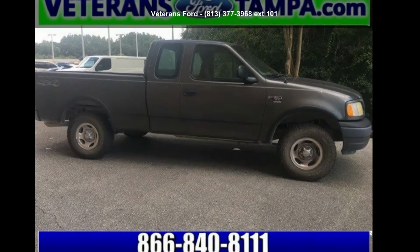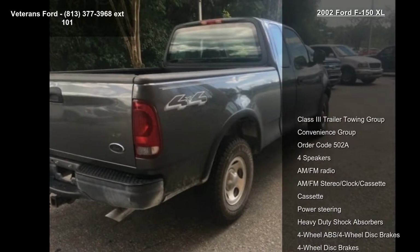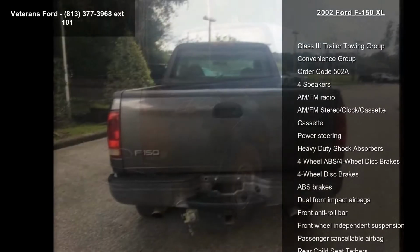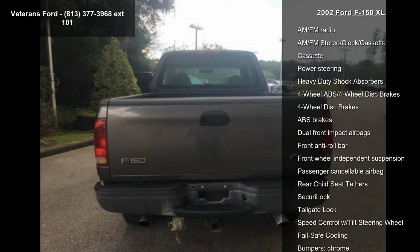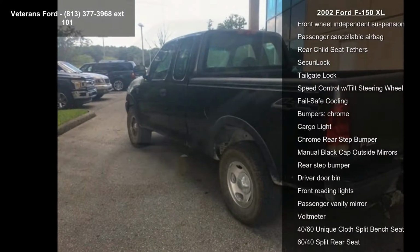Arrive in style with this Ford 2002 F-150 XL. If you are looking for an automobile with great features, look no further. This vehicle comes with a reliable 8-cylinder engine, connected to a smooth shifting automatic transmission.